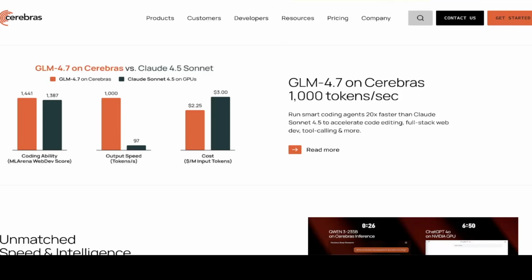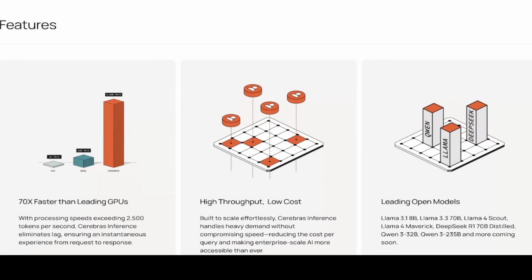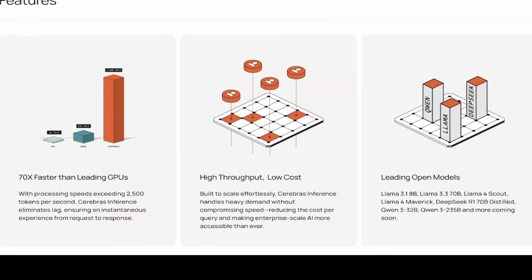You can also try this using their free tier, which we're going to demo in a little bit. I think this is very good specifically for Hermes testing and trying out different features, because if you use Ollama or other models, as I mentioned earlier, you could have experienced some slowness and cost problems. So the Cerebras free tier is going to really help. Looking at other features, it says Cerebras is 70 times faster than leading GPUs, and it also has high throughput, low cost, and leading open source models.